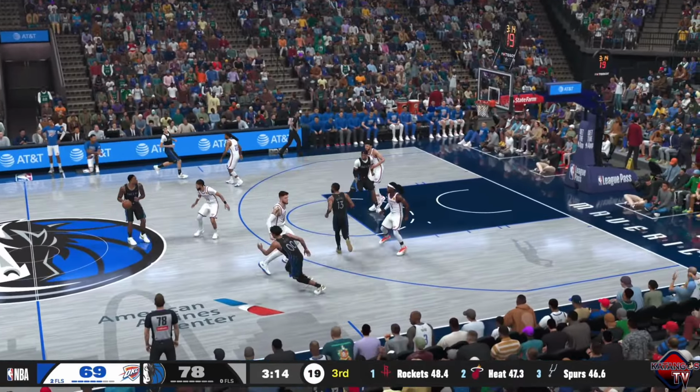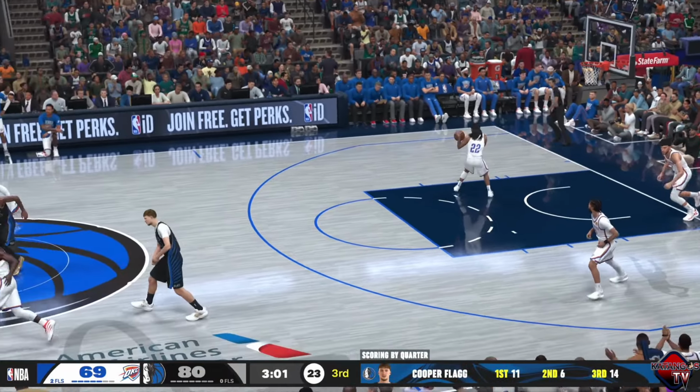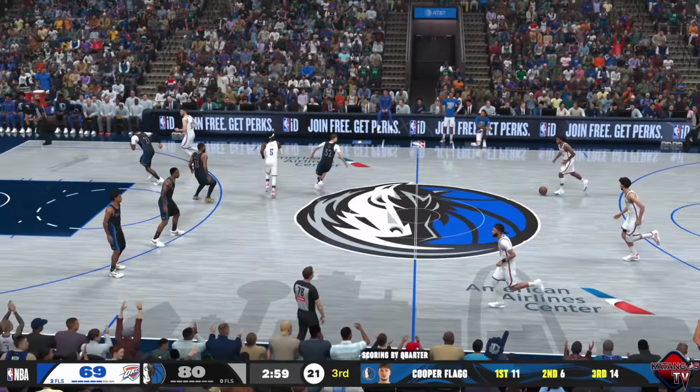Here's Flagg. Watched by Wallace. And that one's good. Flagg. And now an 11-point Dallas lead. Well, he's got a one-track mind this quarter, and that is to score the basketball. So Mark Daigneault will call a timeout. He's going to take a moment to give him a breather and talk things over.